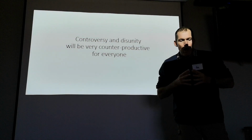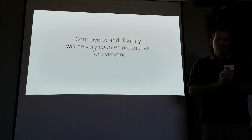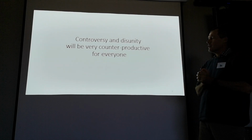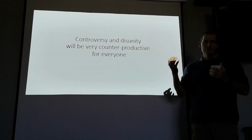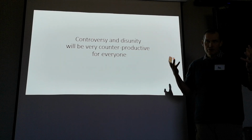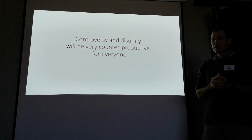I think for me, the very black and white point out of this is that across the interest groups of restoration, whether you're a conservationist, a scientist, a spekboom farmer, a carbon sequestrator, any level of disunity and controversy in this really will be unhelpful. It doesn't actually help anybody to fight about these things. And hence the guidelines. That was the original motivation for the guidelines.